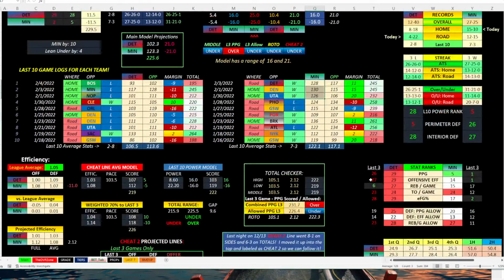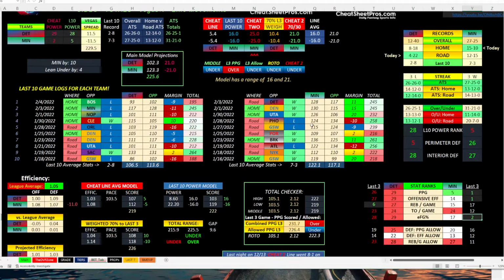And then if you want to dig down into it, look at Detroit's turnovers per game, rebounds, offensive efficiency, all that stuff. They're in the red. They're not good. And then you come over here, look at Minnesota. Last 3, they're first in points per game, first in offensive efficiency, second in field goal percentage. So they're doing really well. When they just played Detroit, it was on the road at Detroit. They beat them by 11, and now Minnesota gets them at home. So 11.5, I don't mind. They just did that.